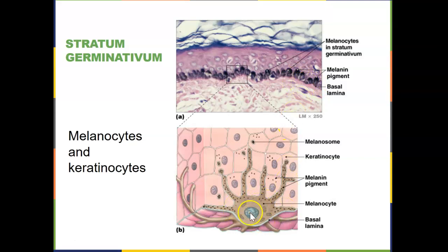Anyways, these melanocytes, what they're doing is they're producing melanin and kicking it off into individual keratinocytes. Inside of the keratinocytes, the melanin sometimes gets localized to these small granules called melanosomes. So these melanocytes branch out and they kind of have fingers all throughout the tissue.